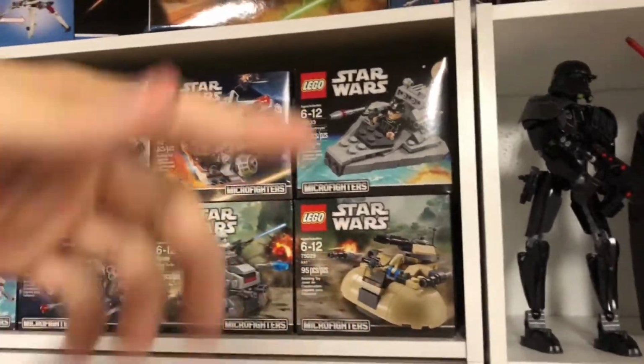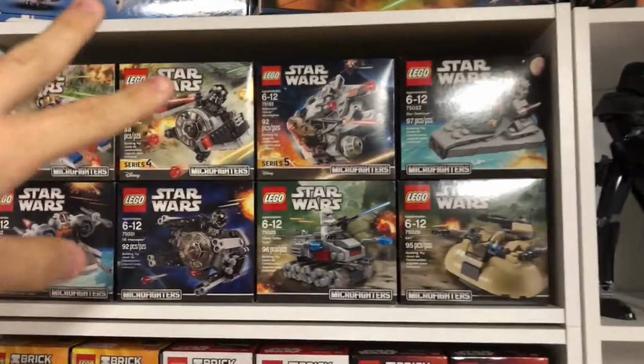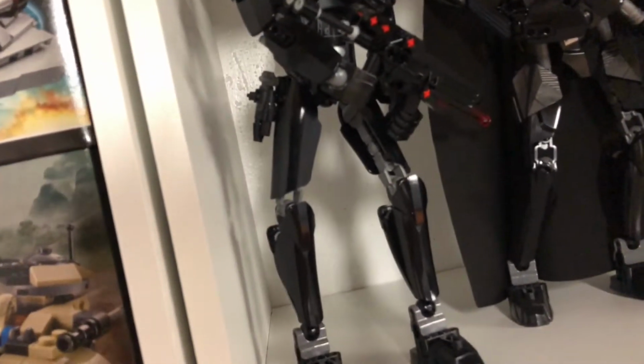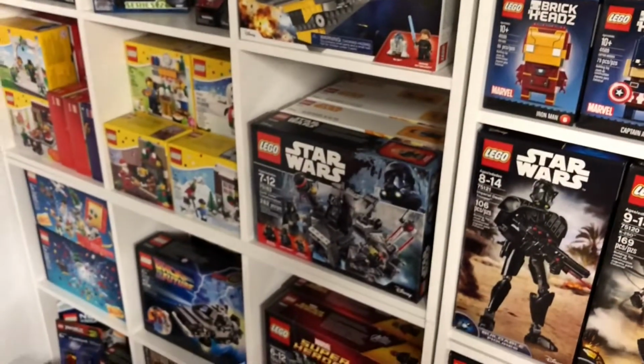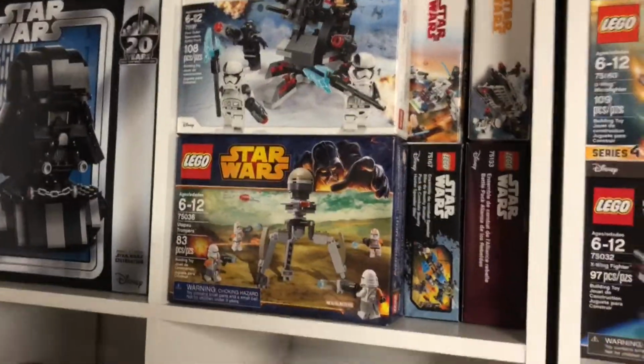Moving on, guys, I do have some microfighters. Again, these are a couple deep. I have just 8 of them shown right here. Then I have pretty much all the rest of the ones I have, even all the ones I'm selling or keeping for investment. You guys can see a little bit of proof in there. So there's about 3, 6, 9, 12, about 18 or 20, 24, whatever microfighters up there. And then moving on to this side, we have a bunch of battle packs that are all sealed.